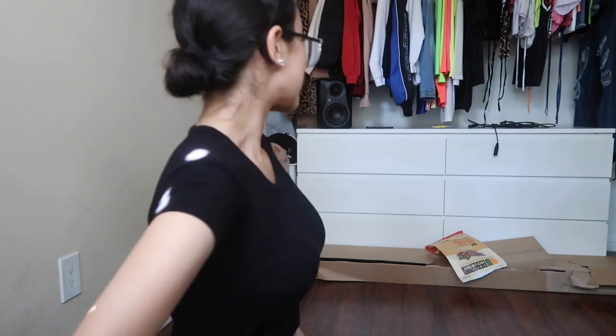I look so dead, but we just got my dresser. By we, I mean me, myself, and I. So I just got my dresser into my closet. Now I'm gonna try to put up my mirror and then work on the other shelf.